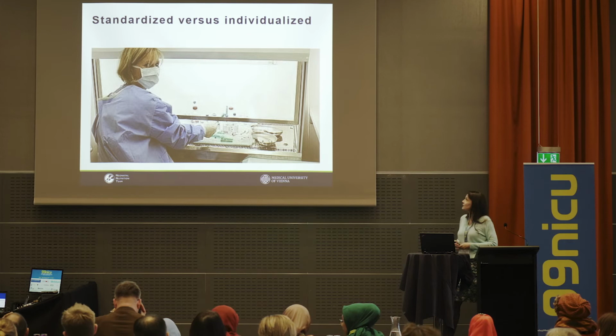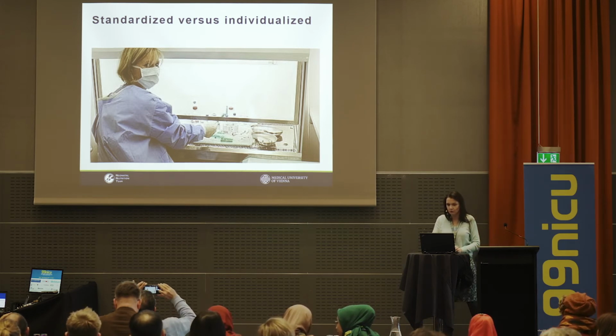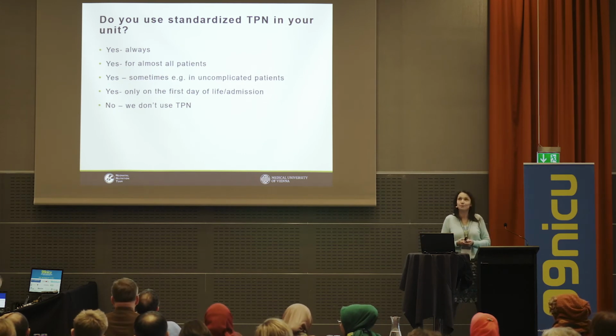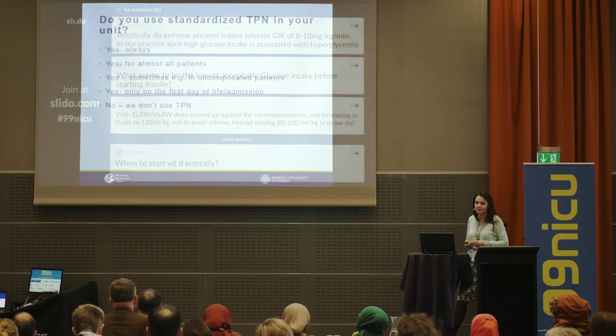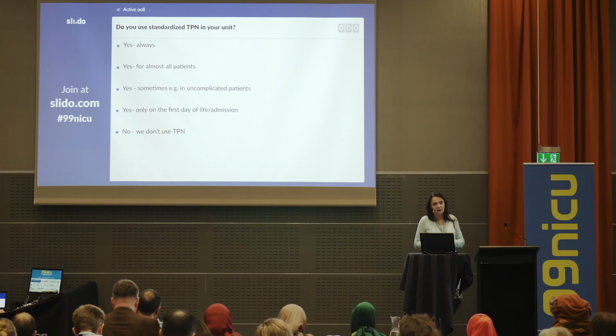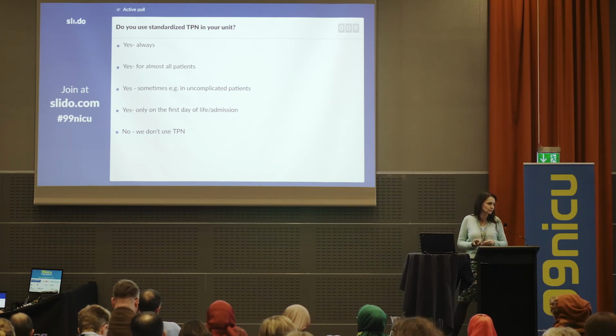So the last point is on standardized versus individualized parenteral nutrition. Do you use it in your unit? Do you use it always? For almost all patients, sometimes in uncomplicated patients, only on the first day of life with a starter solution, or don't you use it at all?